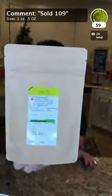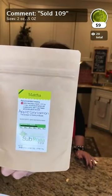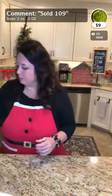This is the apple cinnamon matcha. It is $109. Apple cinnamon matcha is sold $109.